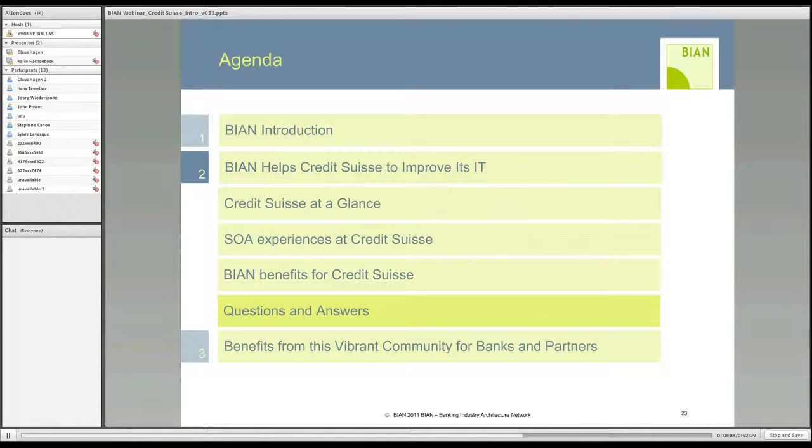I think it gave us quite a good picture about Credit Suisse, your expectations, and also your active involvement, as you mentioned, in the business partner area. So before we move to more general information about BIAN, and also share with you some, as Claus also mentioned, of the deliverables that will be shared and published in the near future, are there any immediate questions and comments on Klaus's presentation?